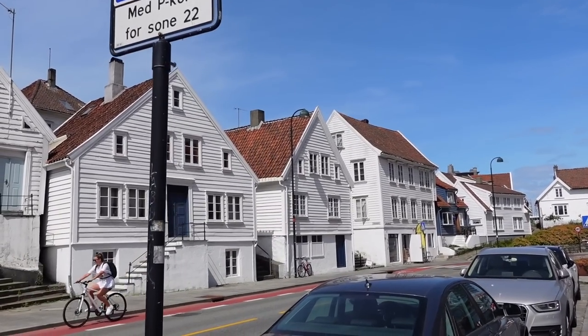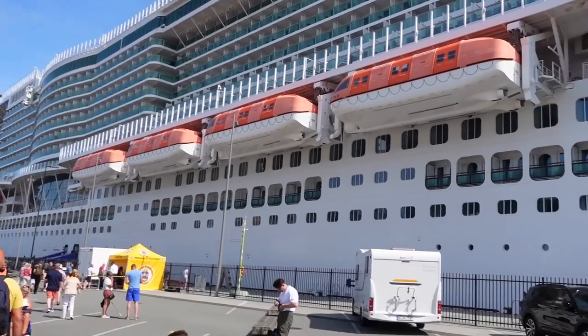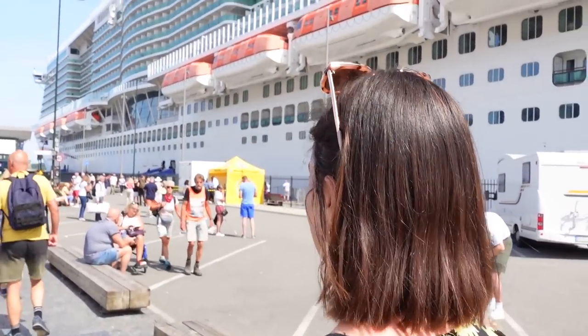And then full circle, we're back to the wooden white houses. Yeah, you definitely could miss walking through there if you just headed straight off and went. Yeah, I mean, I did every single time I was here. Now that was a workout.